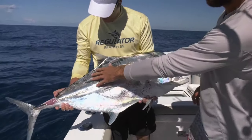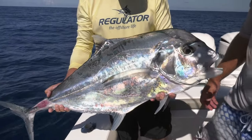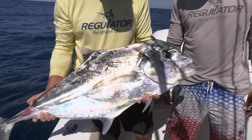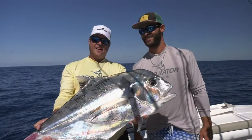Look at him all beat up. This thing's done war. That's a 25 pounder, 28, maybe 30, Drake. That 25 is for sure. That's a solid fish. Fish of a lifetime right there. Oh man.